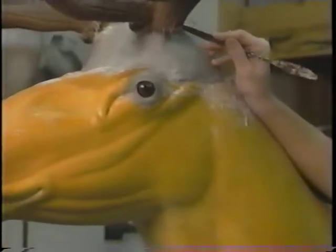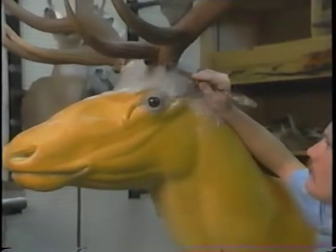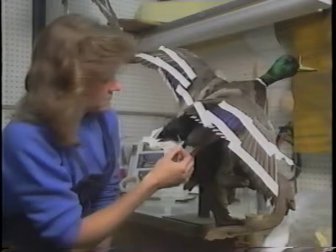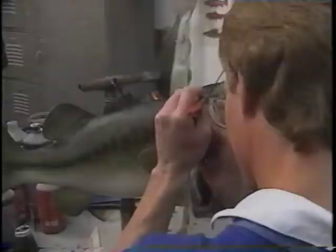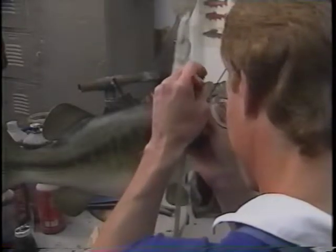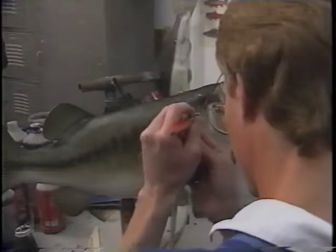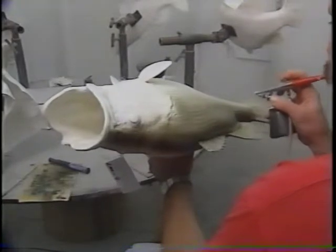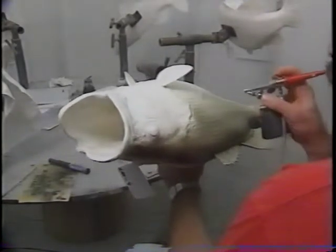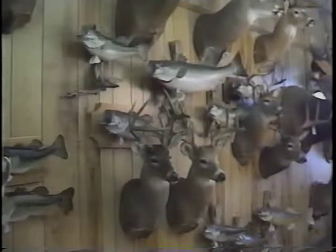Wildlife Creations Taxidermy Studio is staffed with professional artists who create lifelike mounts of trophy game and fish. Careful attention is given to the smallest details. And hand-painted colors on fish mounts are so natural they look like they were just pulled from the water. Wildlife Creations also produces realistic fiberglass reproductions so anglers can release their trophies alive and still have a reminder of their catch for the wall.